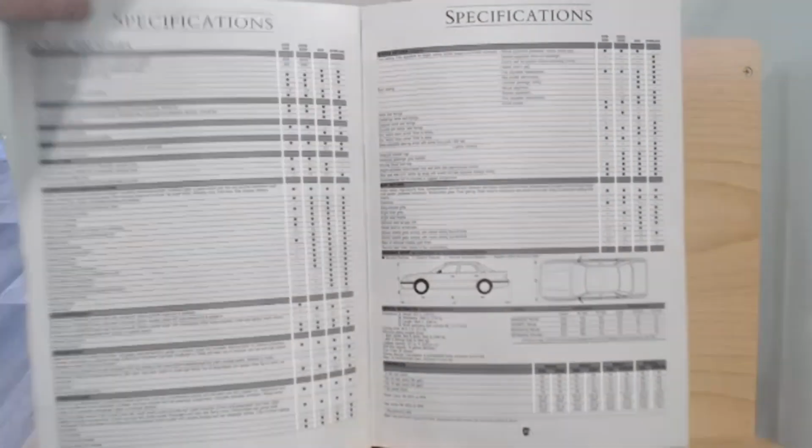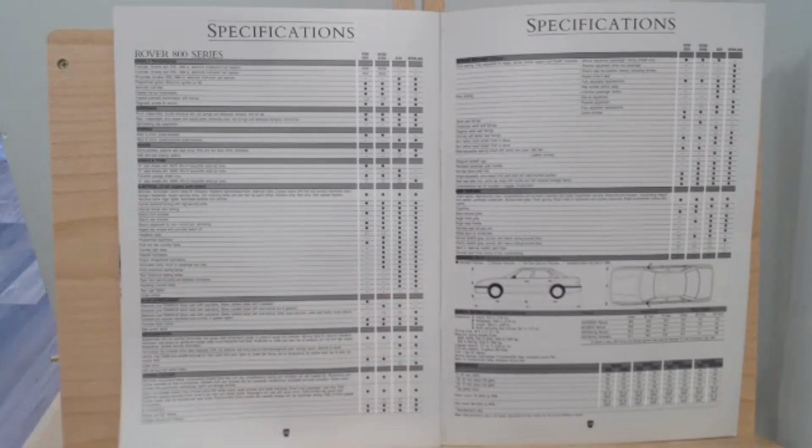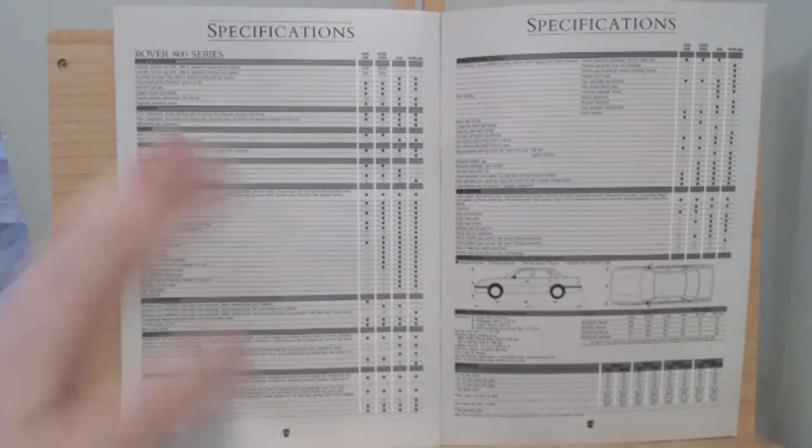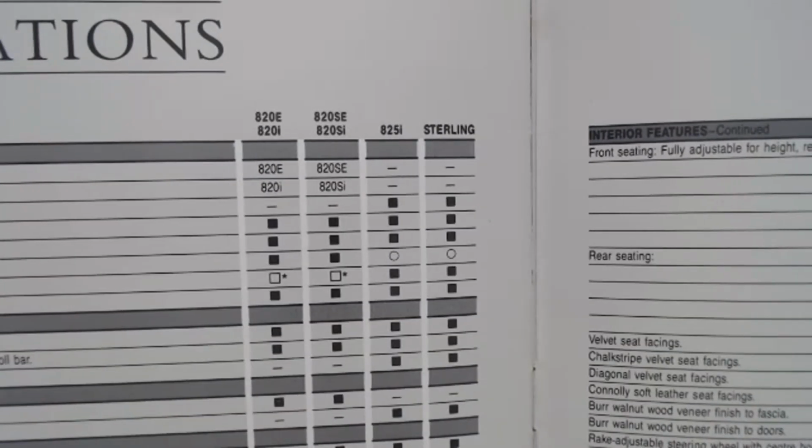And then we finally turn the page and get to the specification page. I've switched this over to the newer brochure because it does show the 2 extra models that were added. So I've zoomed in on all the available models at this time. So we've got the E models. It's telling us the E and the 820i and the SE and the SI have got identical equipment on them. That's why they got away with using those same pictures as the earlier brochure.